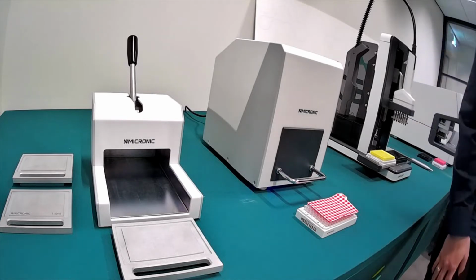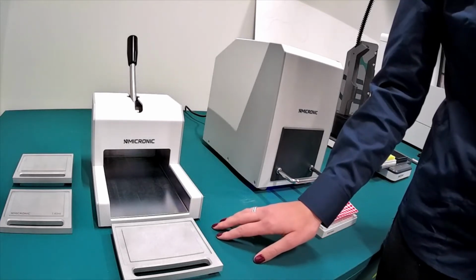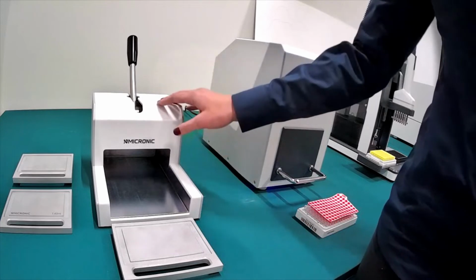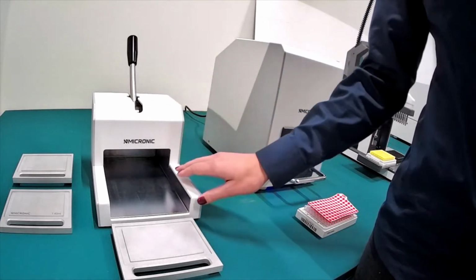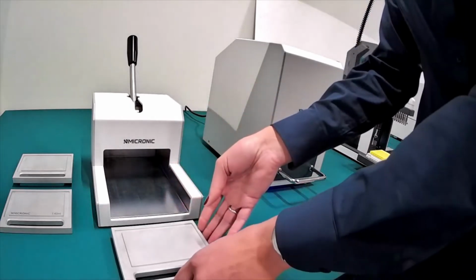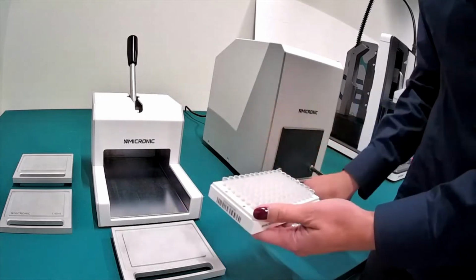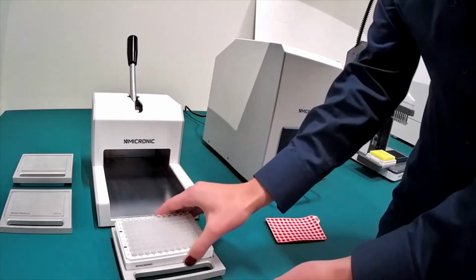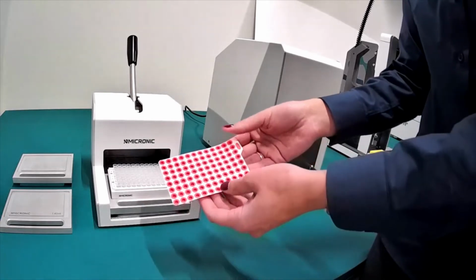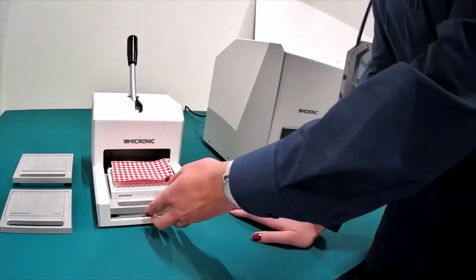Yes, thank you, Kevin. As you can see here, we have the manual capper, the CP400 from Micronic. As Kevin told, it is a capper which doesn't need any electricity. It is just a capper which has different adapters. You can buy these adapters for different types of tubes and different brands of tubes. What you do is that you have your tubes in your rack and you put it on the adapter. The adapter, yes, you slide it in. Then you have your cap mats or your push caps. You place them on top of the rack and the tubes, and you slide it in.